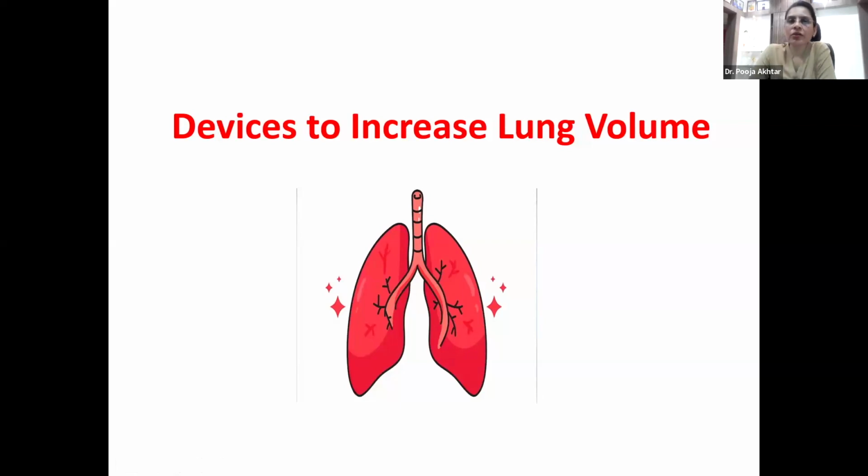So moving ahead to devices to increase the lung volume. We have seen the devices which clear up the mucus. Those are flutter, a cappella, cornet, and aerobica. Most commonly used are flutter and aerobica, easily available in the market, can be prescribed under the guidance or supervision of your pulmonologist, and explanations can be given during your pulmonary rehab sessions.